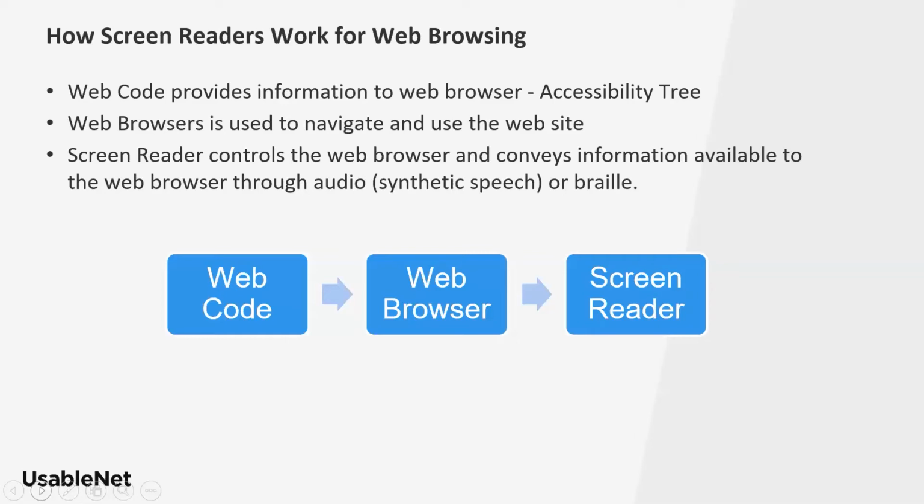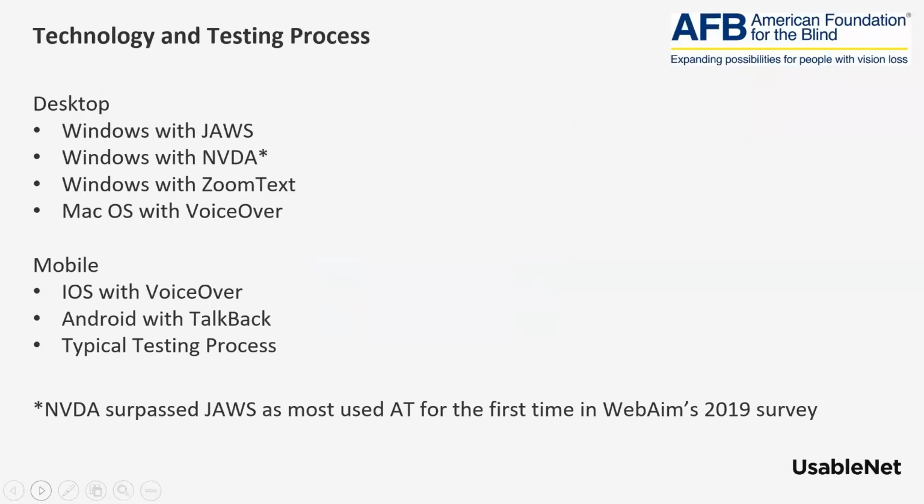So when you start thinking about testing, and we're going to go into how and what to test with, the understanding is that you build a website to the standard, you test with particular web browsers, and then you add a screen reader. And that's going to be important in a second. I think people are going to understand where sometimes when people are testing with screen reader users, they can create a range of problems which aren't necessarily the ones that they're trying to actually uncover. So maybe we could go, Bethany, to the next slide, and we'll talk about those technologies to test with.